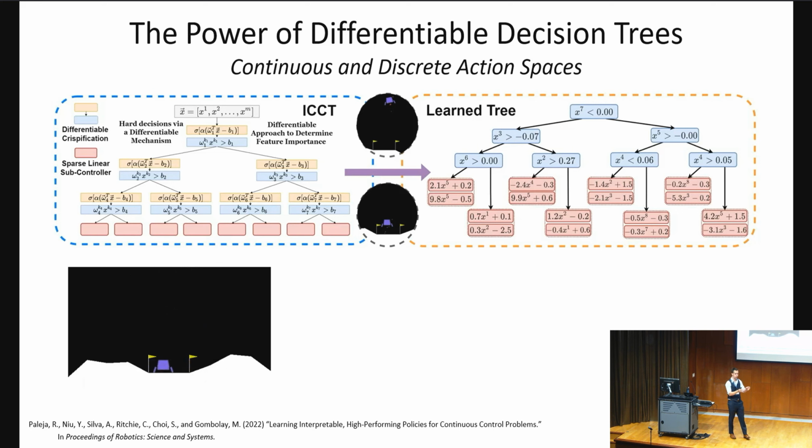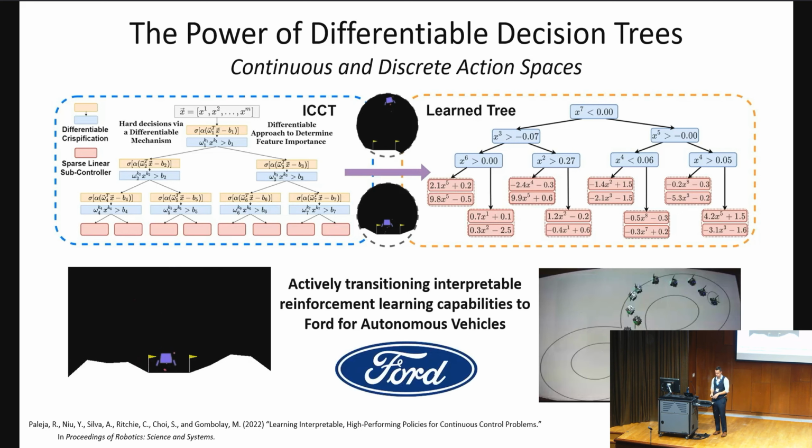So we're not just giving you the fuzzy tree, we're giving you the exact Boolean decision tree post-optimization by directly optimizing the interpretable representation itself. And we have this nice Robotarium demo as well. And we're actively working with Ford for some data, some highway driving tasks in Michigan.